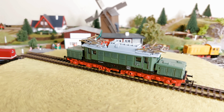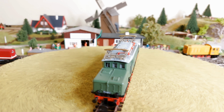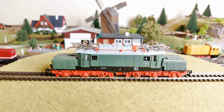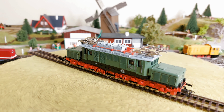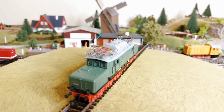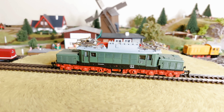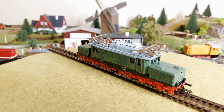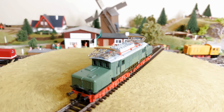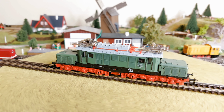This model of the class 254 is in TT gauge and comes from the company called VEB Berliner TT-Bahnen in the former GDR. The model dates from the 1970s and has 6 axles, 2 of which have traction tires. 4 of the axles are powered. The headlights and taillights are functional and change automatically with the direction of travel. The length over the buffers is 154 millimeters.